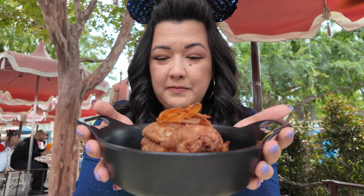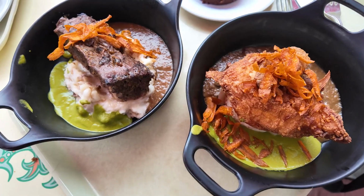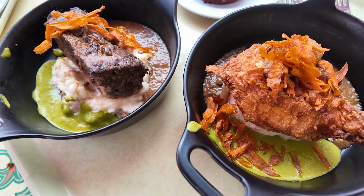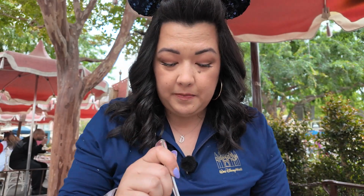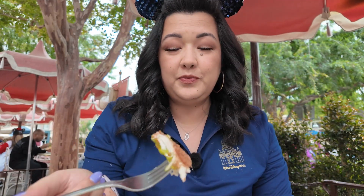But Plaza Inn is known for their fried chicken. So I did ask for the fried chicken instead, so they gave me a nice big piece on top of the same setup that they're doing for the meatloaf. The chicken is good. It's a classic. It definitely is not as hot and steamy as AJ's meatloaf, but really delicious. Quite a tasty meal.